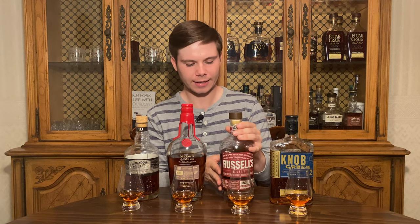So different types of whiskey here. The Maker's Mark is a wheated, but I'm trying to get proof points as close as I can and work our way up in age. Next in the lineup is Russell's Reserve Single Barrel. Obviously this is a single barrel offering, but it is 110 proof. And age-wise, it's probably around 8 to 9 years old. So we're stepping up a little bit in age.